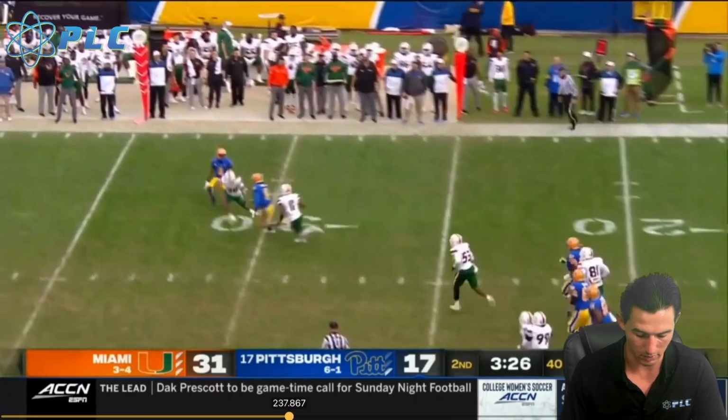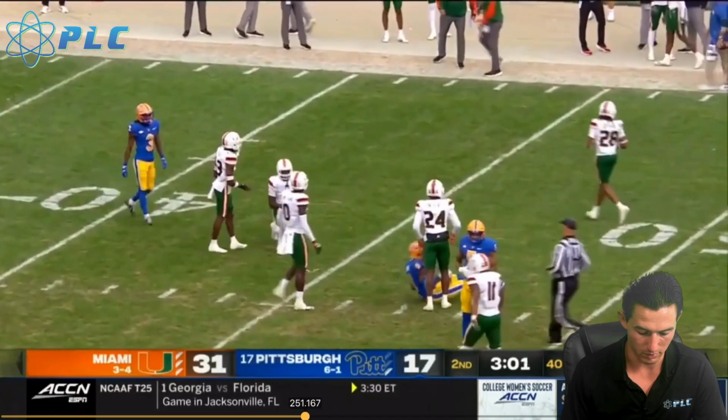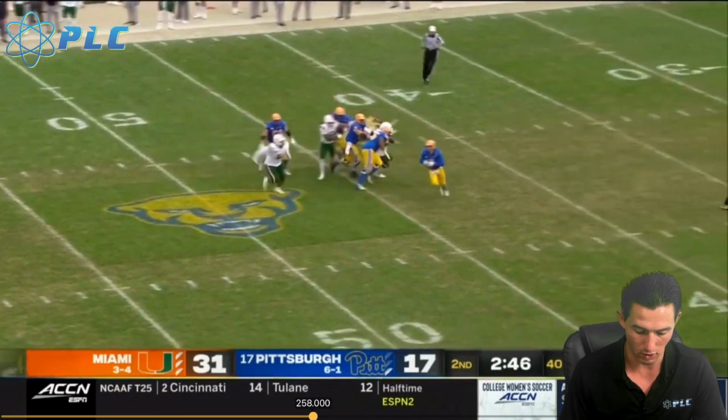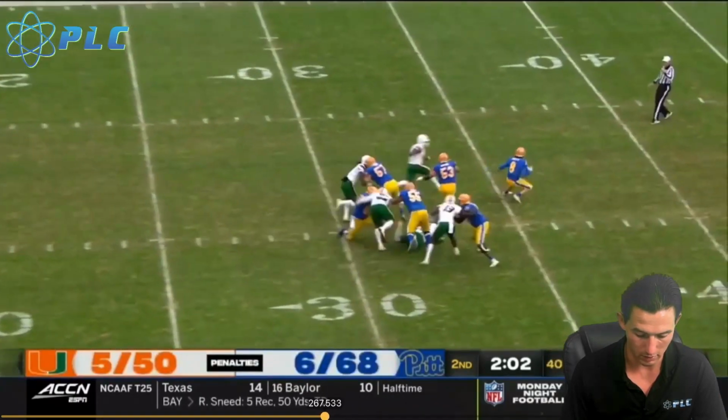So here's the one where he did a good job extending the play. Right, that was a nice throw. He was able to squeeze it in between tight coverage, and really, on the inward breaking routes, he does do a good job with inward breaking routes. And he does do a good job throwing on the run.